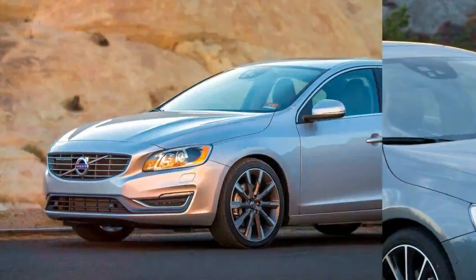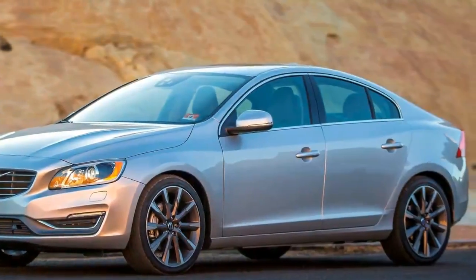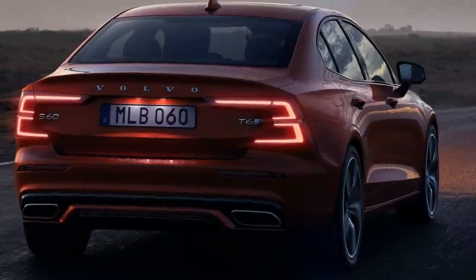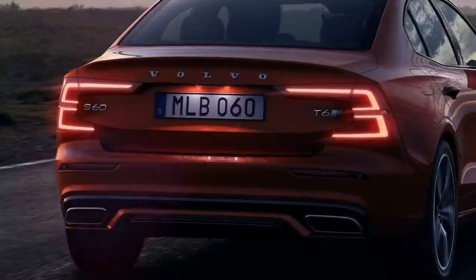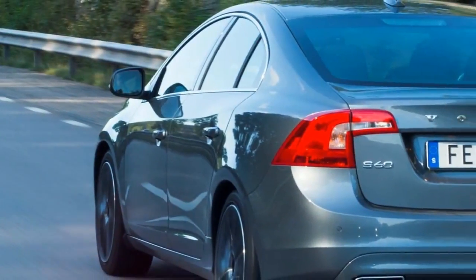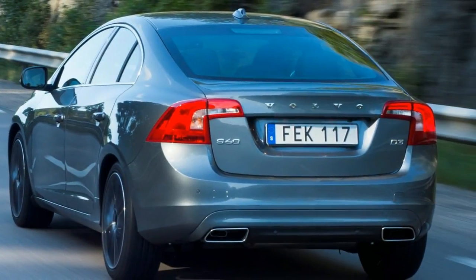Even though the second-gen S60 didn't go around winning comparison tests left and right, the general consensus has been that it's a well-built, safe and good-looking car. Of course, these types of realizations came nearly a full decade ago, as the predecessor to the all-new 2019 S60 was unveiled in late 2009 and entered production at the beginning of 2010.